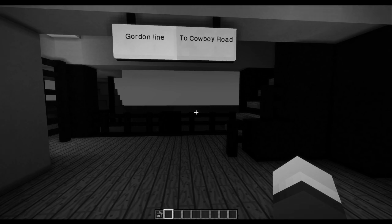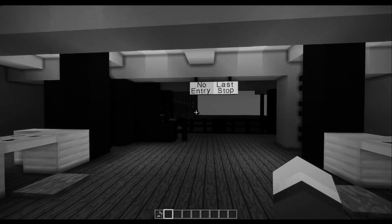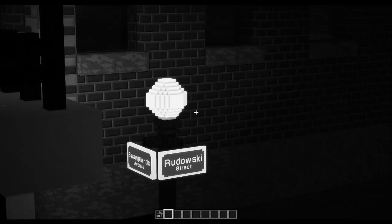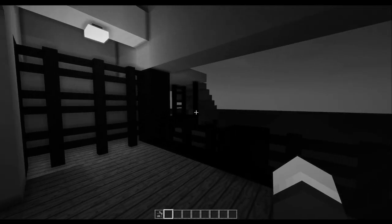Okay, so Gordontown Line to Cowboy Road. So the other side is no entry, last stop. So these are the exits at this station. There's actually no exits at Smithtown Road. They're all at Radowski Street and Swamplands Avenue. So let's head up. You can go up.